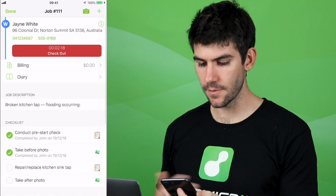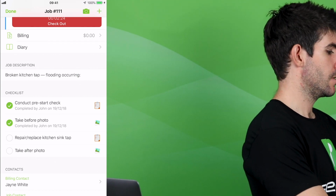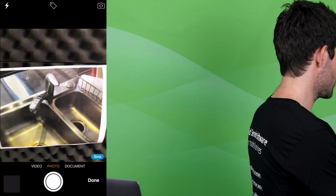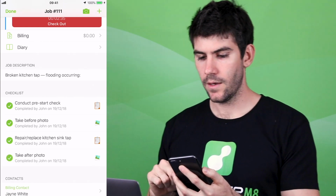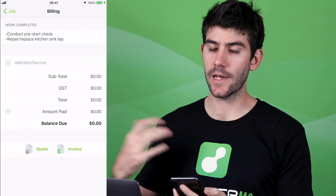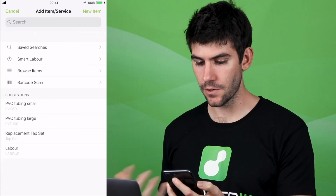So we'll go back to the main job card. And once the job is actually done, we can continue with the checklist requirements and take our last job photo of the finished product, save that against the job, and then we can proceed to get on with billing the client. So we'll tap billing, and here we can add some labor and materials to the job. So I'll tap add item / service, and there are a few different things we can do here.